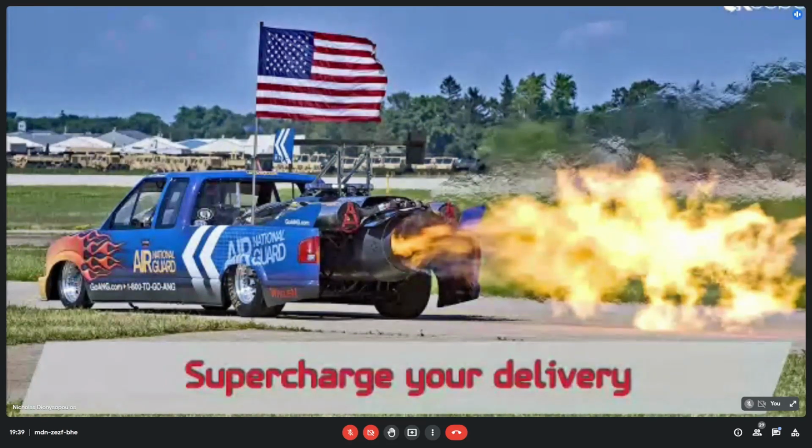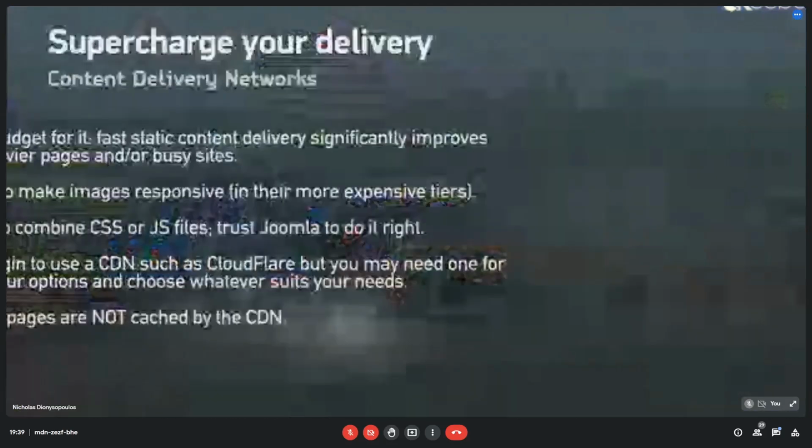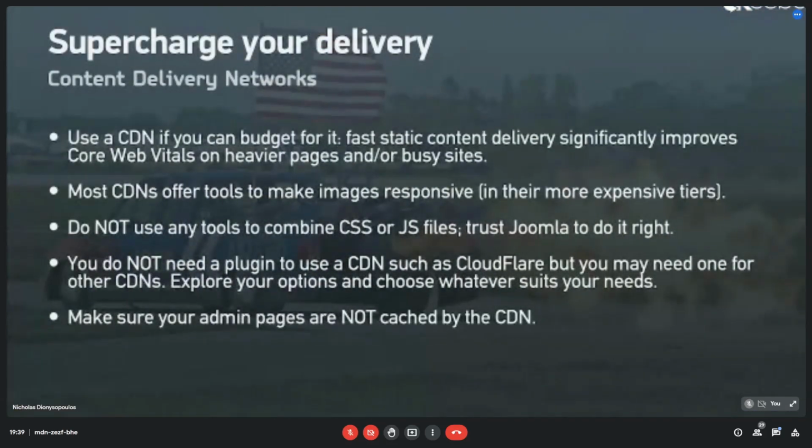And now that we have done those basic stuff, we can try to supercharge the delivery of our site's content to the clients. If possible, use a content delivery network. There are things like Cloudflare, which can do that for you with no configuration, well, minimal configuration. You just assign your DNS to be handled by Cloudflare. Cloudflare is talking to your site. Your visitors are talking to Cloudflare or whatever CDN you're using.